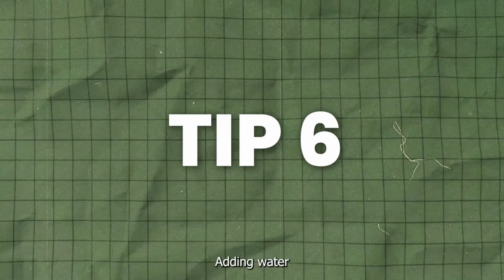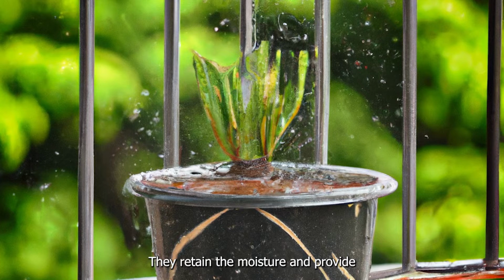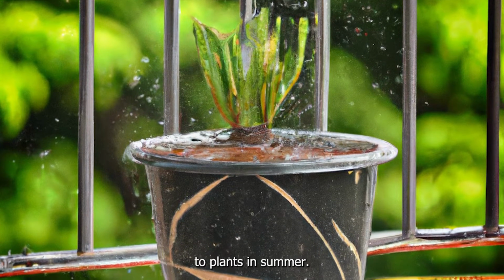Tip 6. Adding water-retaining granules in a pot is also a good idea. They retain the moisture and provide a perfect moisture balance to plants in summer.